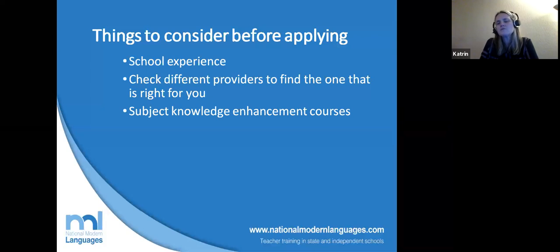Subject knowledge enhancement courses, you might have heard about them. They do exist. In the past, the government provided bursaries for those. We're currently waiting to get more information on that. So in the past, our trainees have developed maybe a language that they once learned at GCSE or even a lower level, and they had the opportunity to develop that language in the time before they started their teacher training.